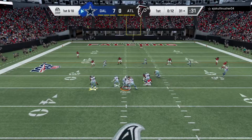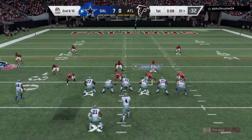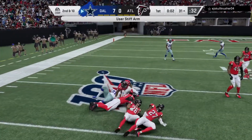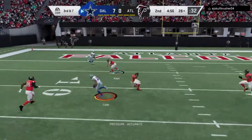Following the interception, here's Prescott. And nearly picked off. And up second and 10. Now Prescott. And that's Elliott, complete. Call it a seven. Off play action to Elliott. Here's Prescott. He's got his target.